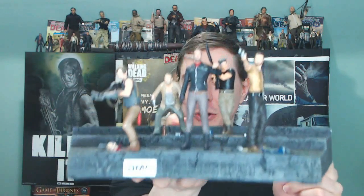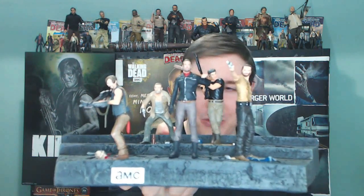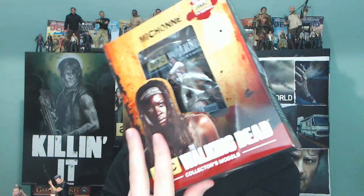But here's the question. Who goes at the front? Is it Negan or is it Rick? Right now you can see who it is. I got Negan at the front, and I got him shown here.